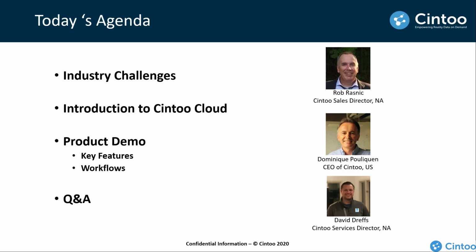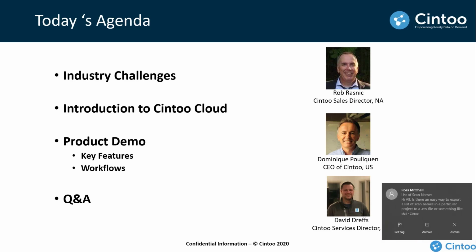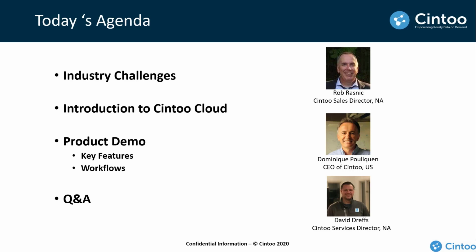So now let's discuss today's agenda. First, I will discuss some industry challenges and give a high-level introduction to Cintoo Cloud and how it solves these issues. Next, I will turn it over to Dominique Poulican, as he will give an in-product demonstration of key features in Cintoo Cloud. Lastly, we will turn it over to David Drefts, who will give an in-product demonstration of some of the key workflows that Cintoo Cloud leverages. And finally, we will close with a Q&A session to answer those questions that came during the presentation. So now, let's get on with the show.